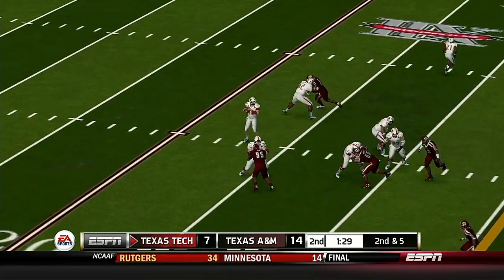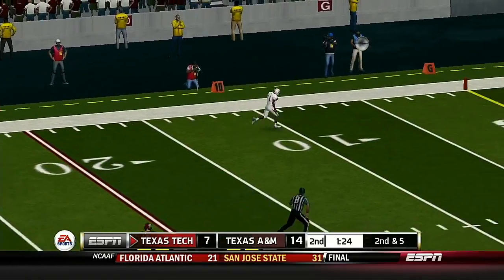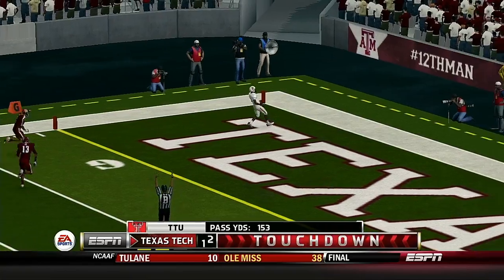Here we go. He sails it long. Nice grab on the play. Touchdown, Red Raiders.